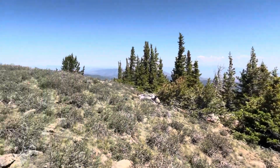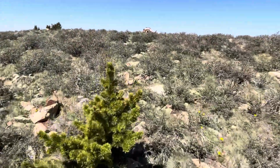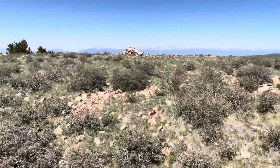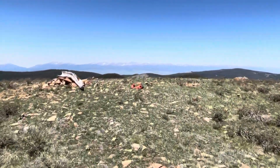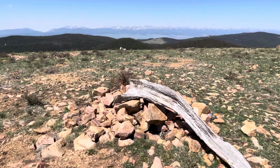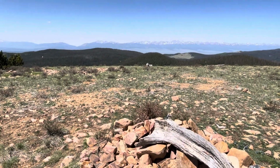Really pretty spot here, St. Charles Peak. There's a nice young pine tree. Wish that a long life and good luck. Nice little hike. Got them all. Finish the video with this rock pile and the Sangre de Cristo Mountains out there.